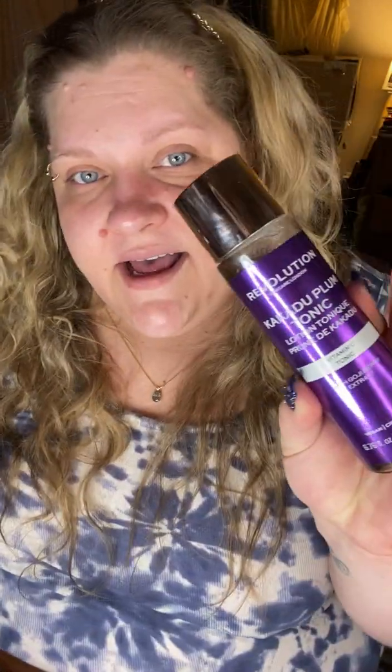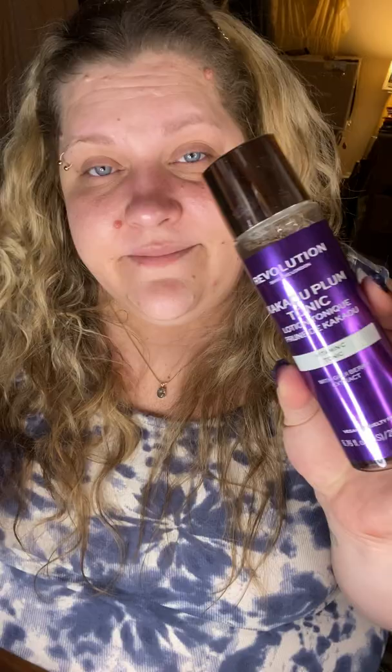This is from Makeup Revolution. This is the Kakadu Plum Tonic. So it's a vitamin C tonic, a gentle exfoliating tonic, serum, essence, what have you. But it's really nice. It smells really good. It tingles very, very lightly, but it feels pretty gentle, like it says on the bottle. It doesn't sting or burn, especially after I've been super hard on my skin all day.